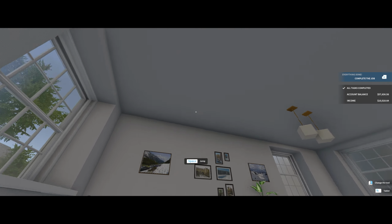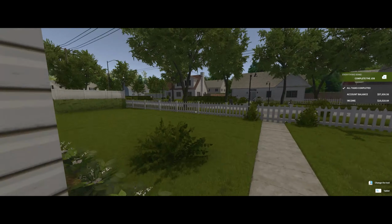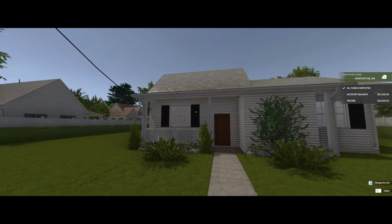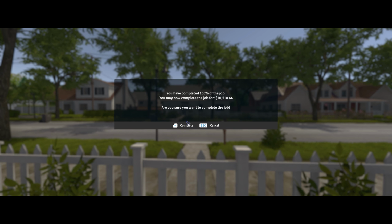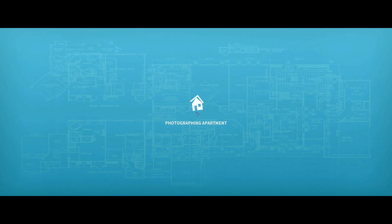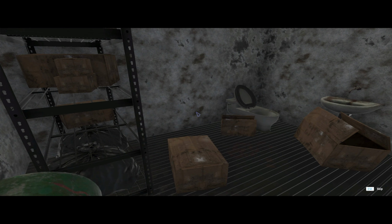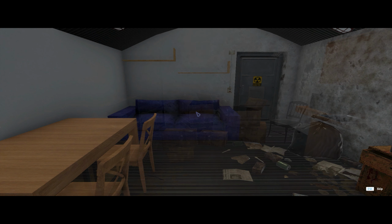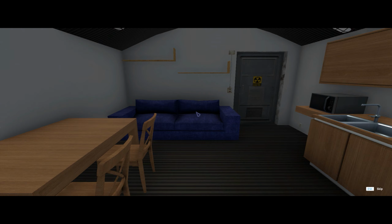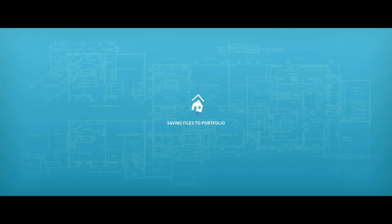Sorry about the length of this. Just going back and forth. How do I get out of here? All right. So that is all done. Not bad. Not bad. 10,000. Wow. Big payday for that one. So let's see the before and after. Yeah, way nicer. Not bad.